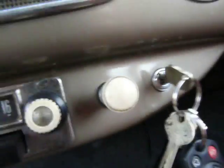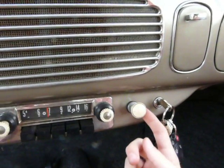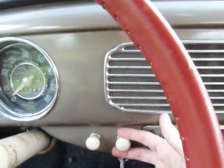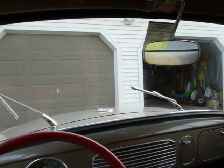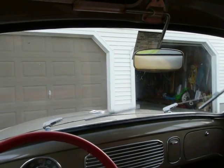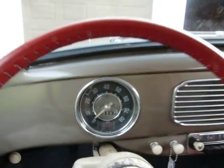Go over a few other controls. This is the choke, but at some point during this car's life, it was converted over to an auto choke, so this is no longer functional. Pull this out for the windshield wipers. They're either on or they're off, and they look hilarious because they're really small. They don't work that great, but there's something.